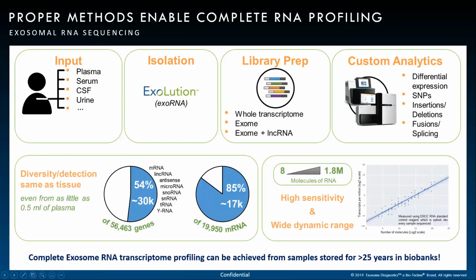So we've shown that you can do complete RNA profiling from plasma, serum, cerebrospinal fluid, urine, even saliva. And your library prep can be optimized to do either a whole transcriptome profiling or the exome or an exome plus long RNA. You can customize this as you want, and then do differential expression, look at mutations, insertions, deletions, fusions. And we've seen that when you do this, you get the same diversity and detection as you get in a tissue sample. So from as little as half a mil of plasma, we can see over 30,000 of the 56,000 genes and about 17,000 of the 20,000 mRNAs that are in GENCODE.